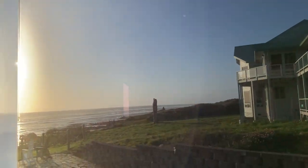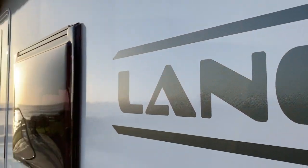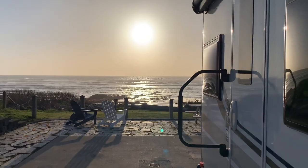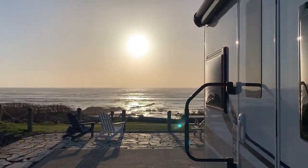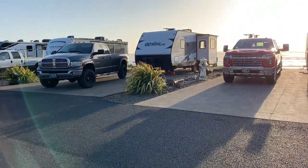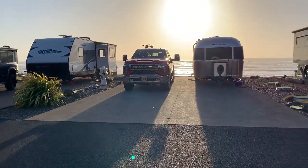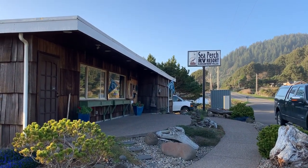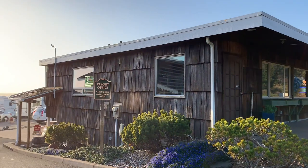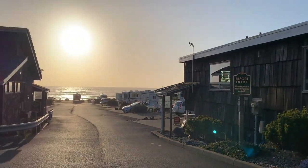As you can see, the pictures tell the story at Sea Perch RV Resort. Not a whole lot to add, as the location and views make this a one-of-a-kind experience. There are 10 sites that face the beach, and these, as expected, offer the best views and are the most coveted. This resort has a total of 29 spots and is located about 5 miles south of Yachats, Oregon.